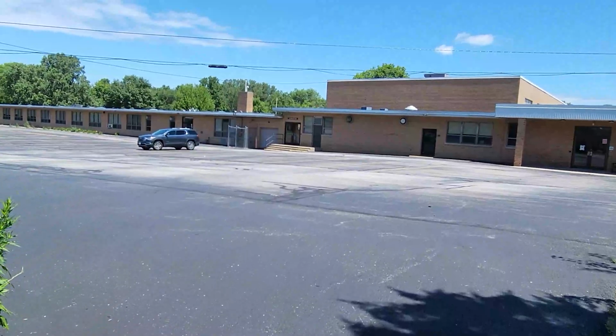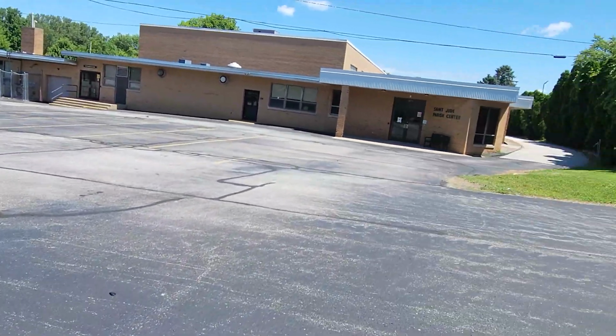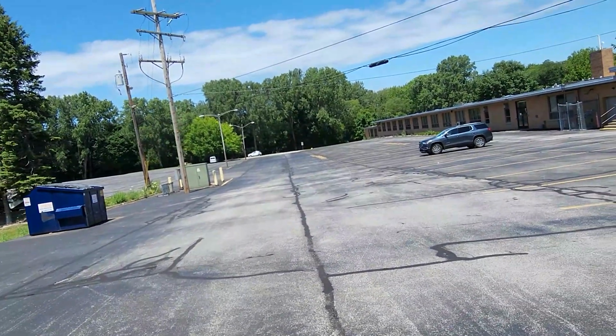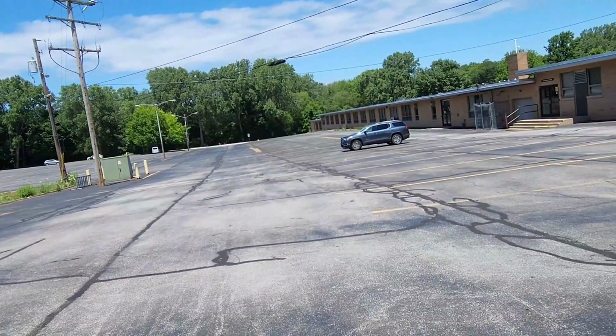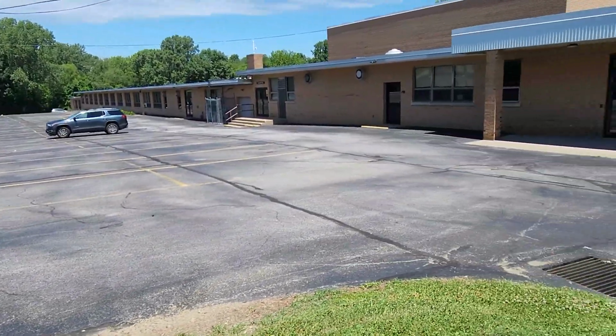So even as a kid, I remember being able to drive through here and drive out up to 8th Street. This was a full open road back in the day. And then they took it down. But this is the main property here.